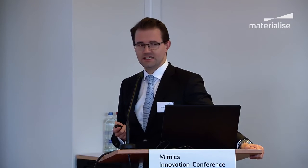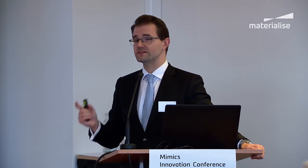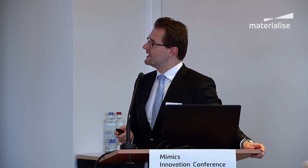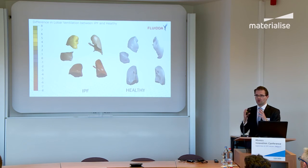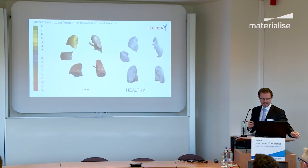And IPF is actually kind of a nasty disease. So the survival rate or the survival time from diagnosis is about 3 years. So if you get diagnosed with IPF, your outcome is not looking well. If you look at the lungs itself, you actually see again the IPF patient here with a matched healthy volunteer. And here you see that the lung lobes are significantly smaller. It's a so-called restrictive disease, so the lungs do have problems with expanding.